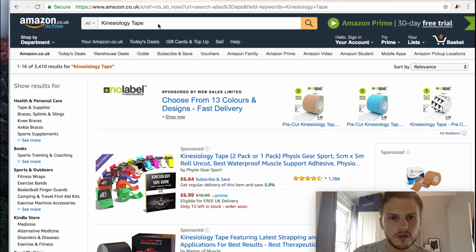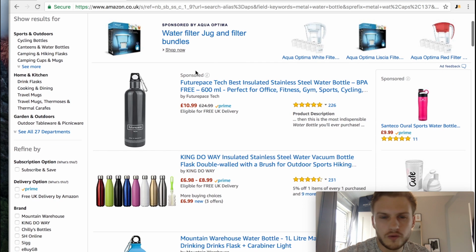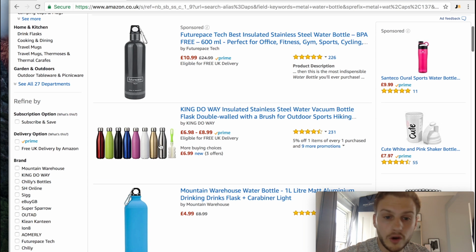Next couple we're going to go to is like water bottles. So water bottles, again, loads of people do water bottles for FBA because there's loads of different types. Ones I do like are the metal flasks or the metal water bottles. I actually own one of these as well, so I do like them.